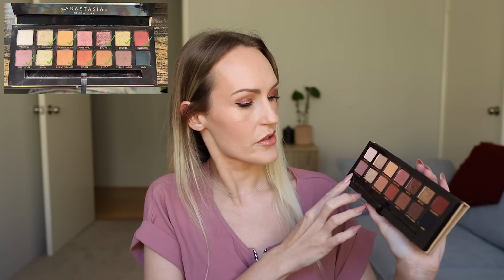Moving into 2008, we have the first palette release of the year. It is Soft Glam. So this one, I determined that there was really only one shade that I would probably not use in the palette, and that was Noir, because it's black. When it comes to the mattes, I used, I think, almost all of them. So Dusty Rose, Sienna, Burnt Orange, and Mulberry, which are here. Orange Soda and Rustic, which are those ones.